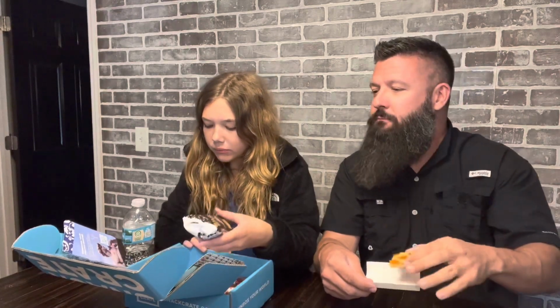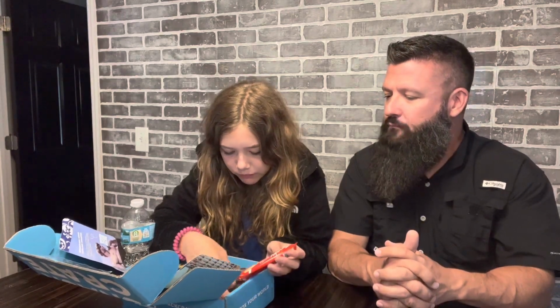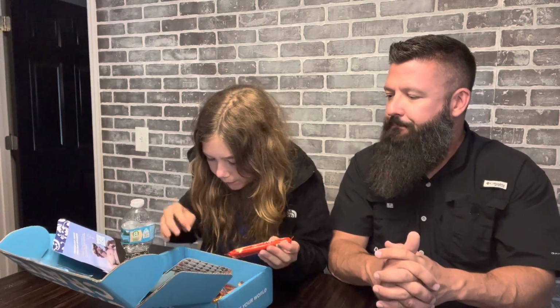All right, you pick one now. Did you send it to the grocery store? Maybe. I'm gonna get another bite. Let's try this. It's a chunky Nutella. I think it's just like a chocolate nut thing. Oh, is it like Nutella?